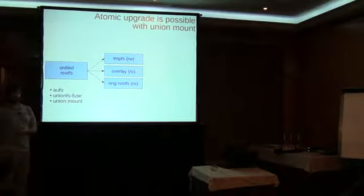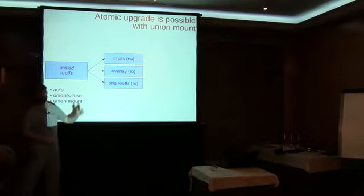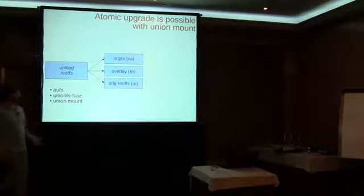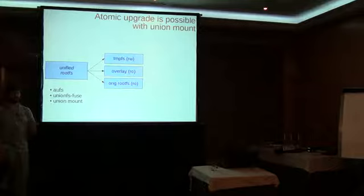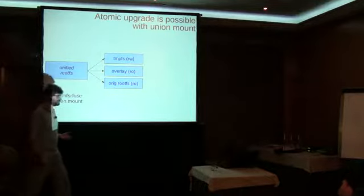UnionFS doesn't have many features, and it is not even developed as a kernel patch anymore. Instead, it's developed as a FUSE thing, so deciding in which layer you have to go is decided in user space. And a union mount is a thing that will go in the kernel. I think the last time it was posted was in September, so I don't know when it will finally end up in the kernel, but this one will probably end up in the kernel at some point.